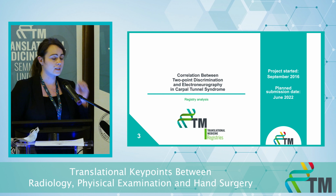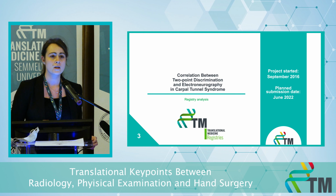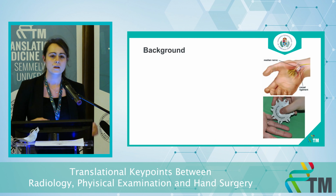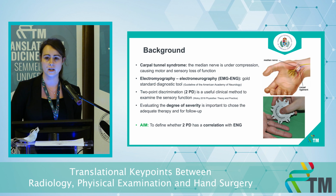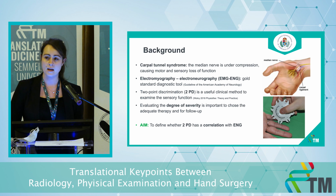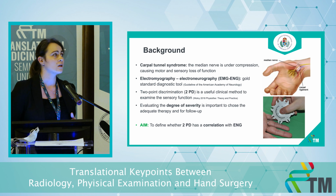Our third project is registry analysis. We conducted this research earlier. The title is Correlation between two-point discrimination and electroneurography in carpal tunnel syndrome. In carpal tunnel syndrome, the patients have a motor and sensory loss of function, and it's important to be able to evaluate the severity of this disease, because based on the severity, we can choose the adequate therapy, and also we can use it for follow-up for the patients.